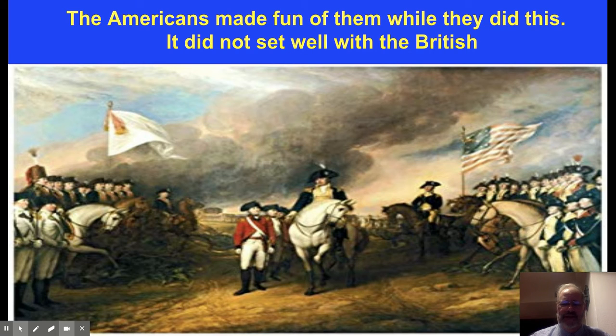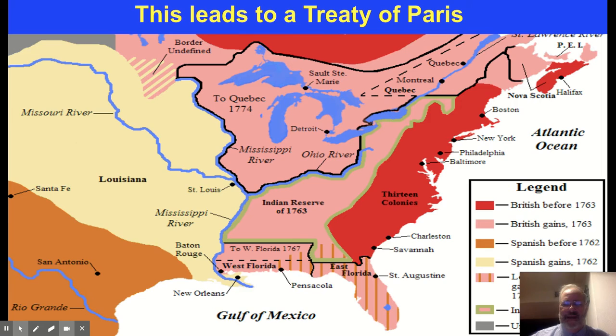I think one of the songs they sang was Yankee Doodle Dandy, and I believe we'll talk about some years later in the War of 1812, when we fight the British again. They did some things to kind of get back at us for making fun of them. This leads to the Treaty of Paris.